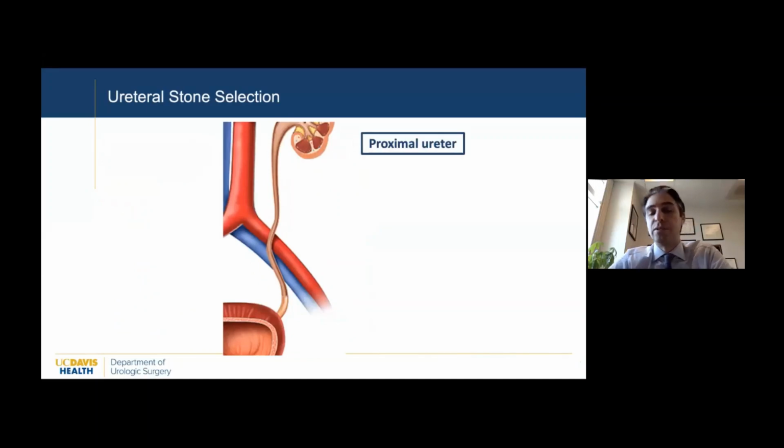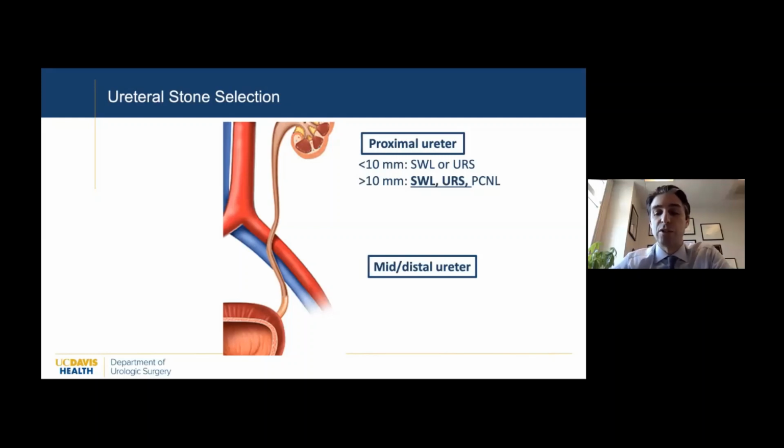What about ureteral stones? So proximal ureter, typically we're thinking about shockwave lithotripsy or ureteroscopy. Although I think larger proximal ureteral stones, getting up to that 2 centimeter size, could certainly consider PCNL as a reasonable option. And for mid and distal ureter stones, it's pretty clear that ureteroscopy is going to have a higher stone-free rate, but also more morbidity compared to shockwave lithotripsy.